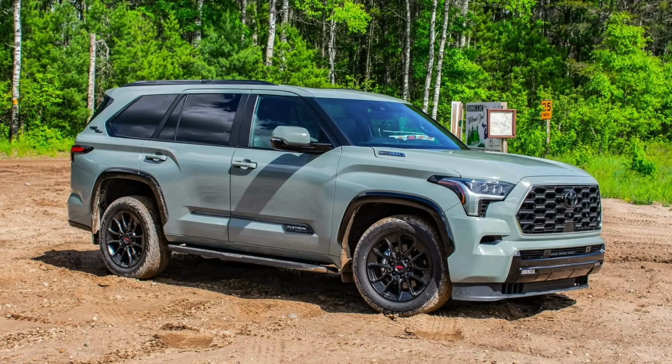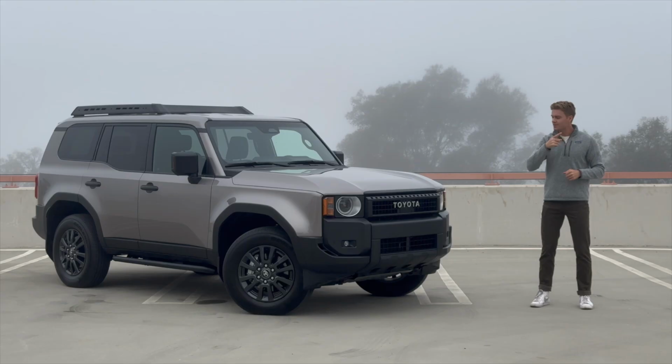Toyota Sequoia now sits at the top of Toyota's SUV lineup, and this, the new Land Cruiser, is quite a bit different from the car that came before it. To explain, we need to jump over to Lexus's SUV lineup.